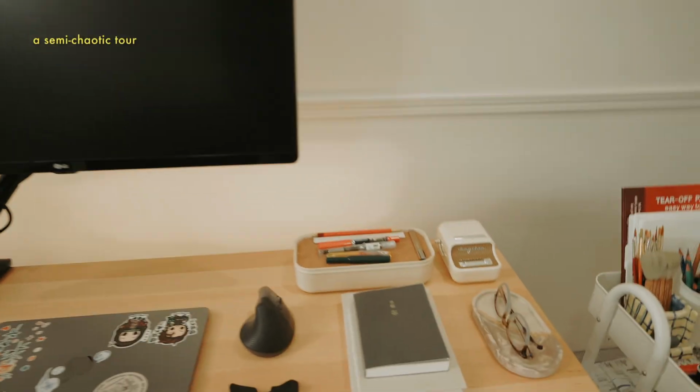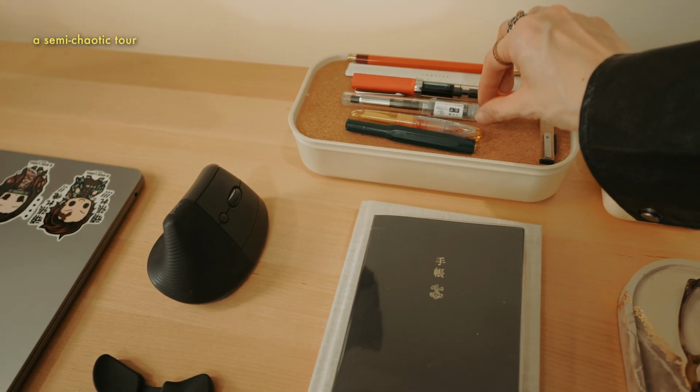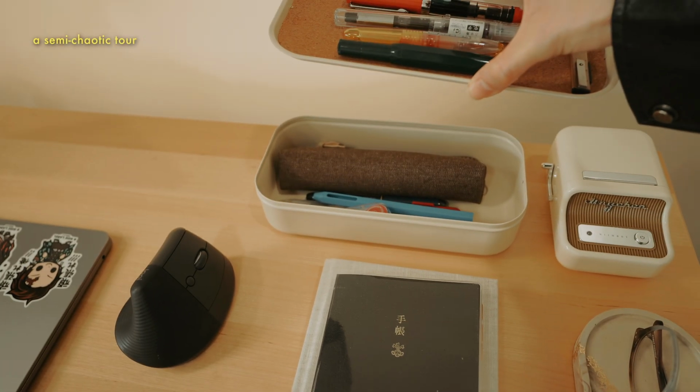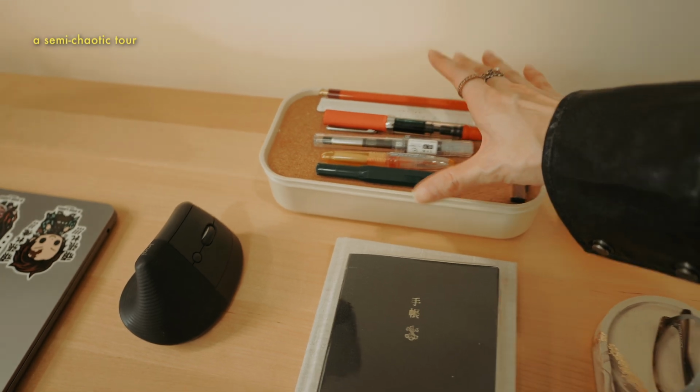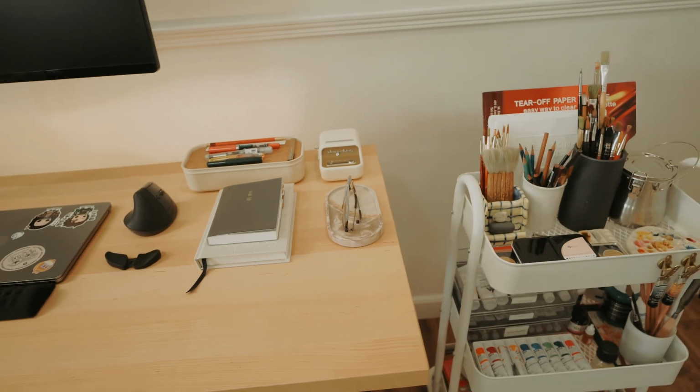Well, let me show you my reorganization job because I am ridiculously proud of this. This I've cleaned up a bit. I use this case now to hold all my fountain pens, and then underneath are the, let's say, more unsightly office supplies. My label maker, which has come in clutch for this reorganization actually.